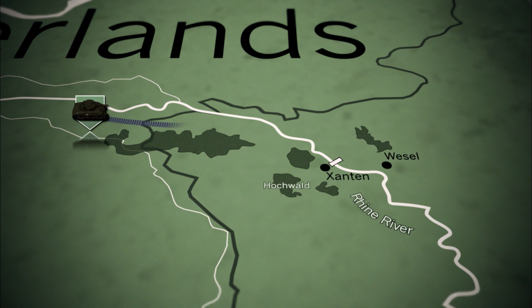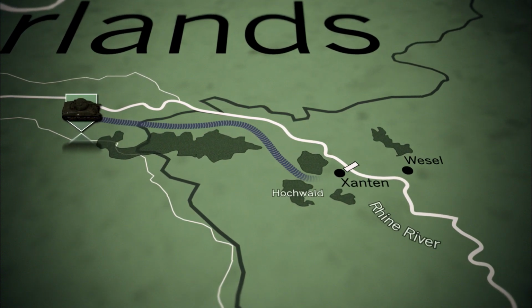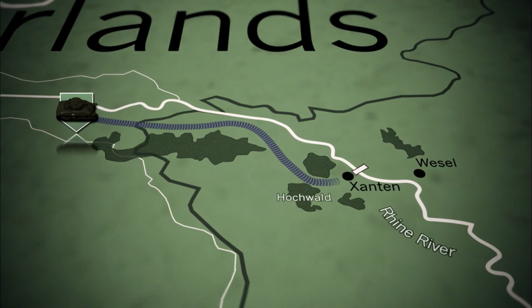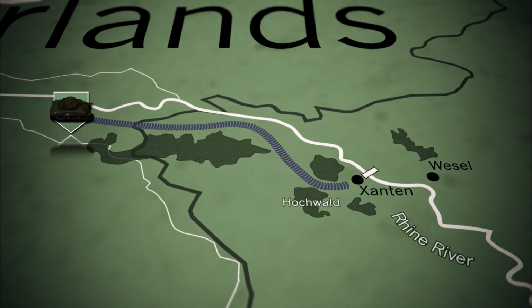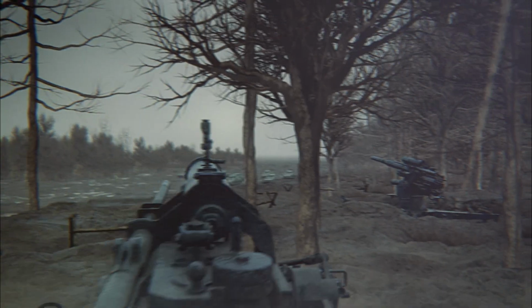Tanks from the 1st Canadian Army are to advance through what's known as the Hochwald Gap and capture key bridges on the Rhine, near the German town of Xanten. But as the Canadians move into Germany, they must overcome fierce resistance.